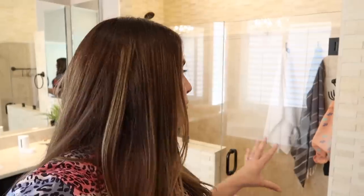But one thing that I really want to focus on in here is actually cleaning our glass shower doors. We have never had glass shower doors. We did for like a few weeks in our last house, but if you have really great tips on how to maintain glass shower doors or just keep those clean, let me know in the comments. I would greatly appreciate it, because otherwise I'm just going to be experimenting until I find something that I love.